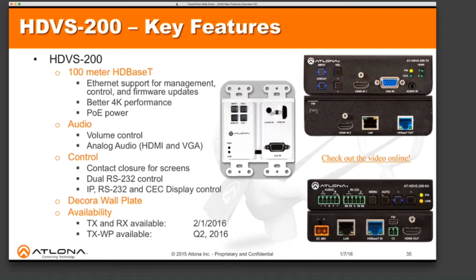We have support for Ethernet on these. Notice the LAN connection on both the transmitter and the receiver, which means both of these devices will sit on the IP network. They can both be managed through the AMS software. They will offer better 4K performance and power over Ethernet, which means they will be compatible with all of the new PoE-based Atlona 4K products.